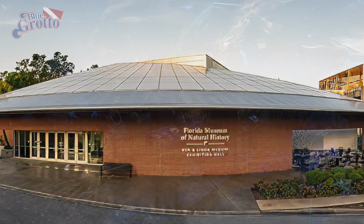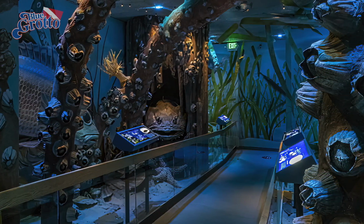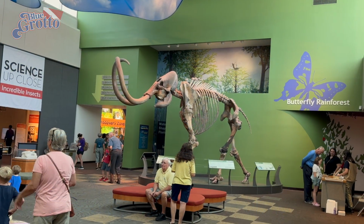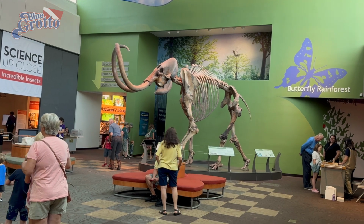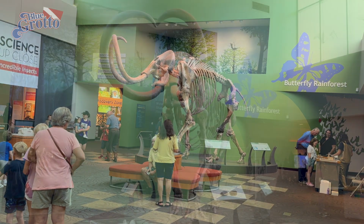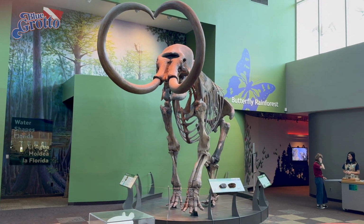in Gainesville. The museum is open 7 days a week. Parking is $4, but most of the exhibits are free. Upon entering the museum, the first thing you will come to is this large atrium, the centerpiece of which is this life-size mammoth skeleton. Standing more than 15 feet high, it dwarfs modern elephants.